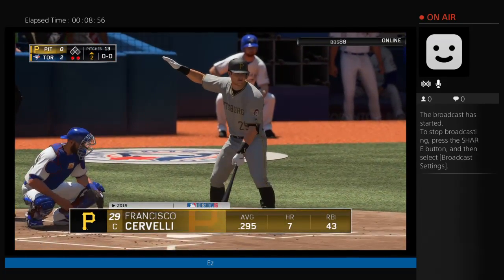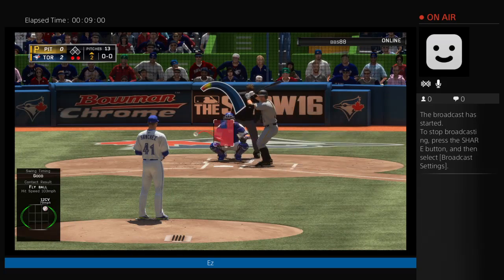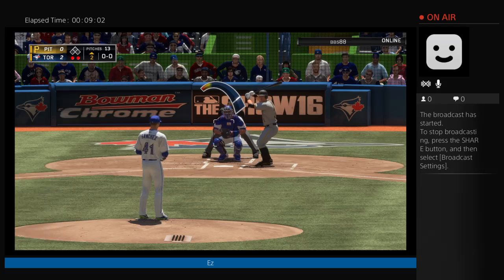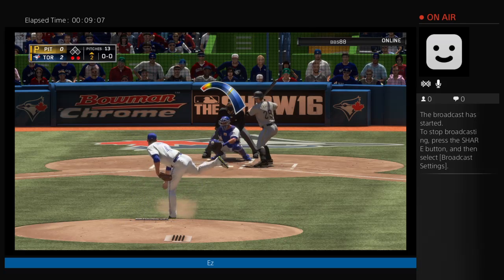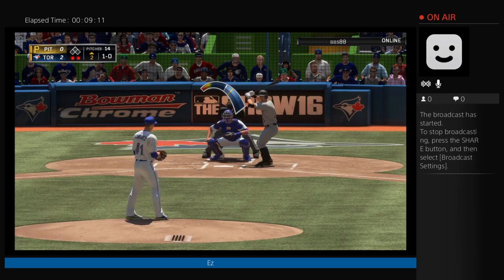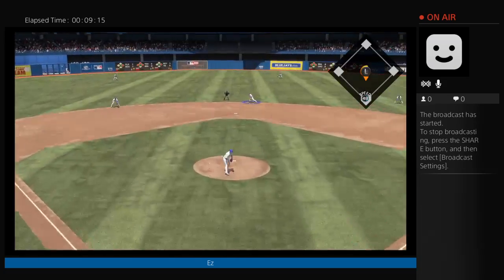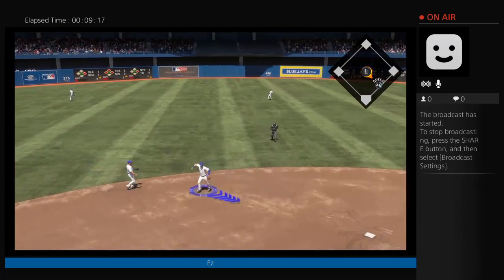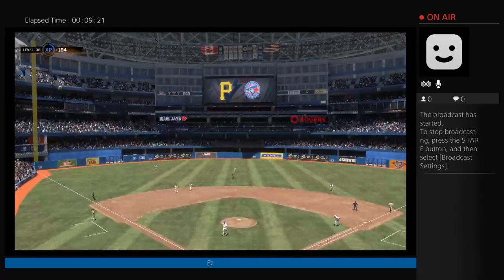Francisco Cervelli into the box here in the top of the second, looking to keep this inning going. Infield in the overshift here. Now the pitch. First pitch fastball off the plate there, and it's ball one. Ground ball sent back up the middle. On to Encarnacion at first, and that ends the inning.